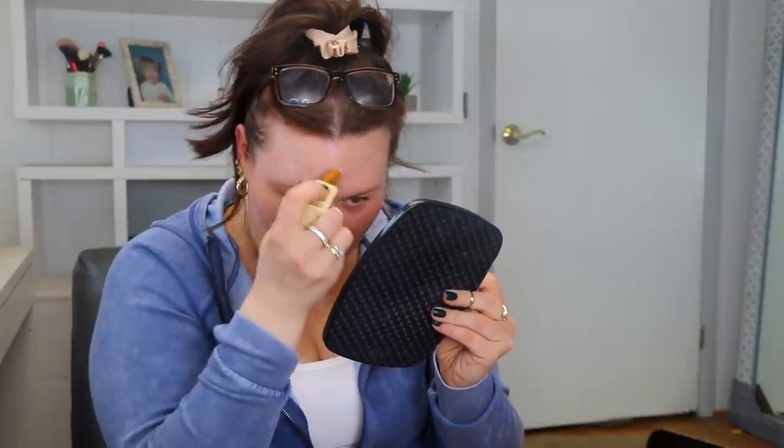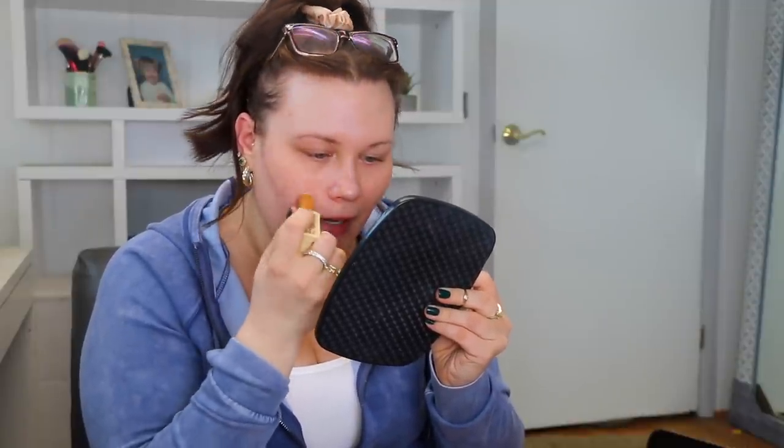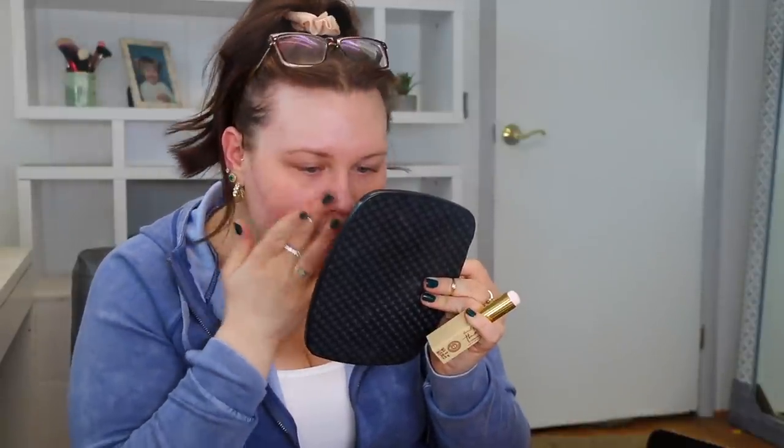I'm just going to roll up my stick of butter. And I'm just gonna take this and concentrate it on the one side first, just so I can do like a compare and contrast. And then once I have that on, I'm just gonna lightly tap it in and press it into the pores in a circular motion just to help everything be nice and smoothly pressed.